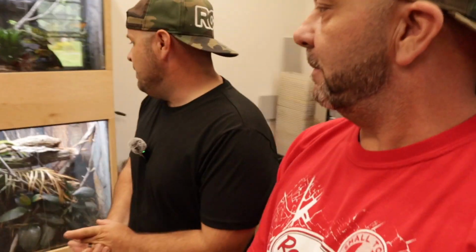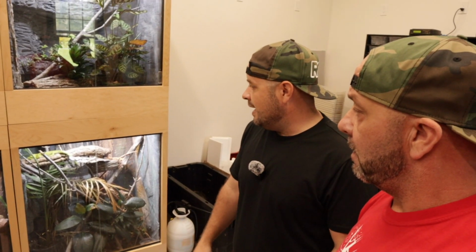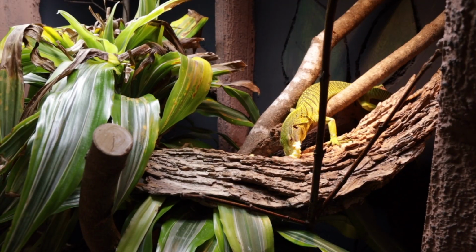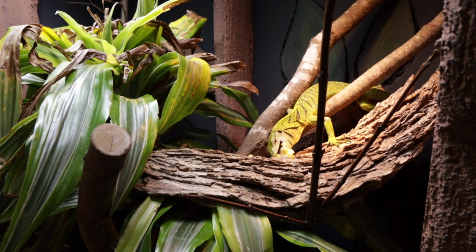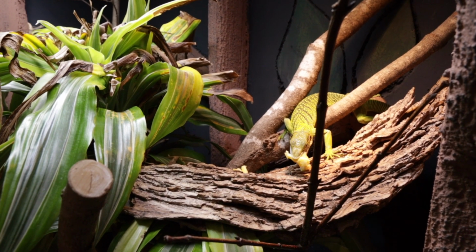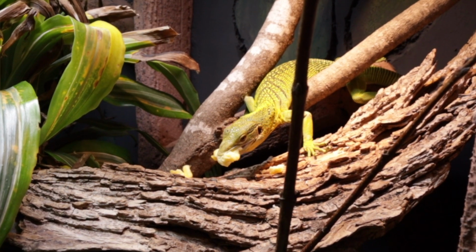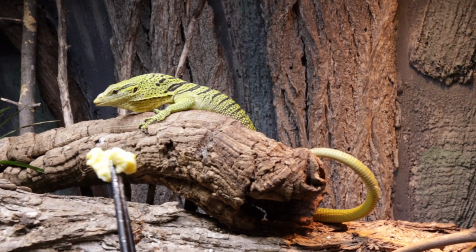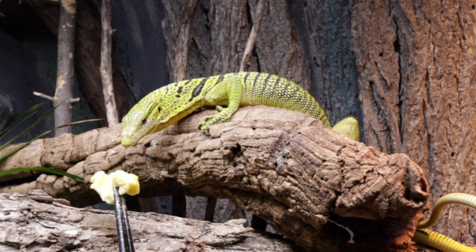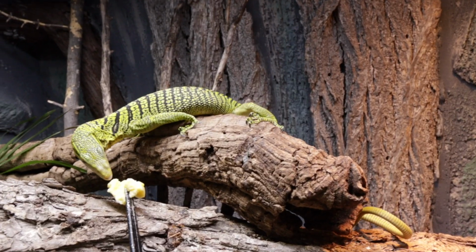Okay, we can look at whatever you want, but these are some cages that we've built recently in the last year. They're keeping some tree monitors, so I guess you wanted to see some tree monitors. There's a yellow tree monitor. All these have been produced by Canadian Cold Blood, Brandon Van Asten. Great guy, local. There's a male yellow and a female yellow in there.